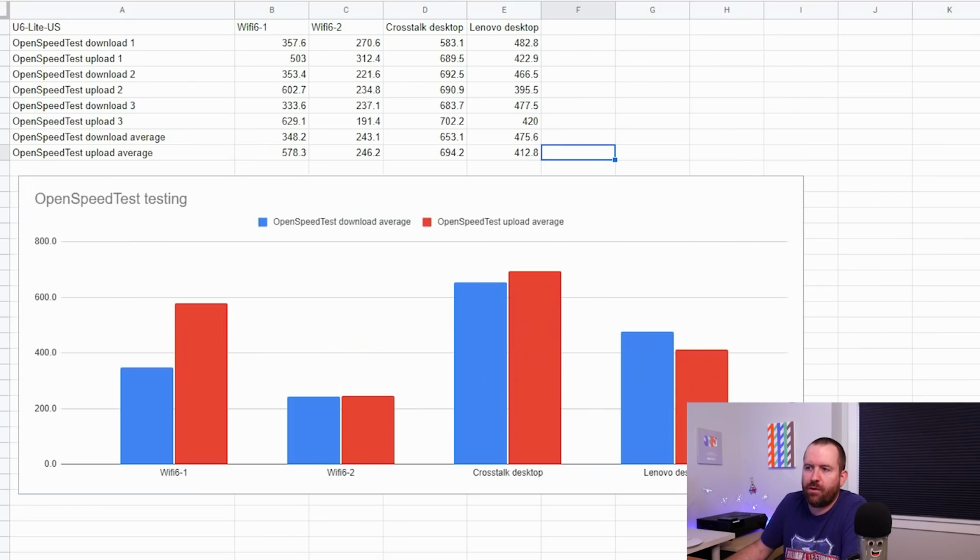All right, let's move on to our OpenSpeedTest testing. The way that I did OpenSpeedTest testing is I went to every single machine individually, and I ran the OpenSpeedTest test 3 times. Then I took the average of those 3 runs, and that's what I put into the graph here. So, Wi-Fi 6-1, the Ubuntu server that's sitting in this room with perfect line of sight to the access point. The download average was 348 megabits. The upload average was 578 megabits.